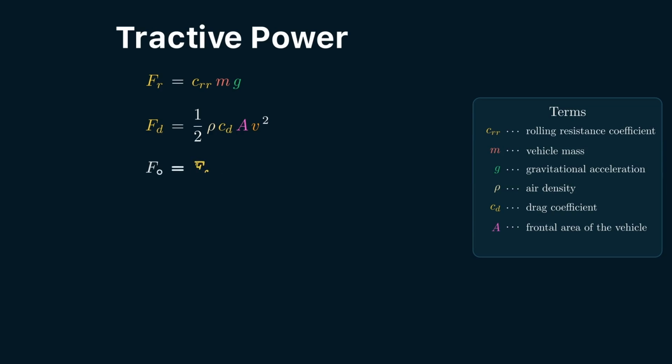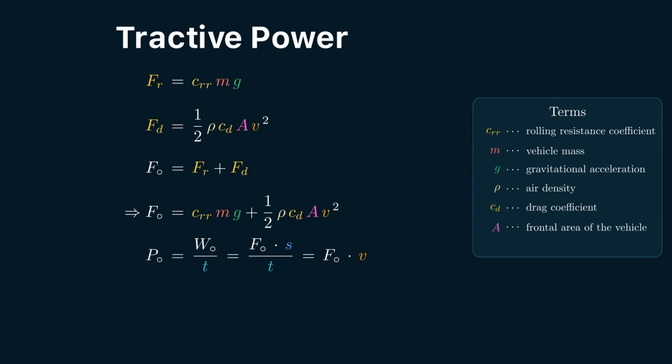Our tractive force was the sum of Fr and Fd. We can now write these out explicitly. The tractive power we are looking for is tractive work per time. And the tractive work is the tractive force times the distance traveled. And since distance divided by time, that is s divided by t, is the velocity v, we are left with P is equal to F times v.